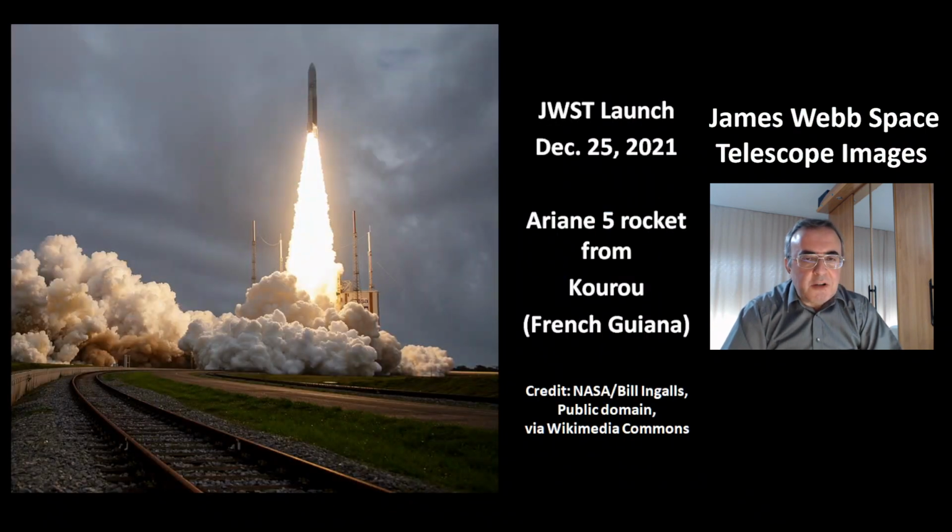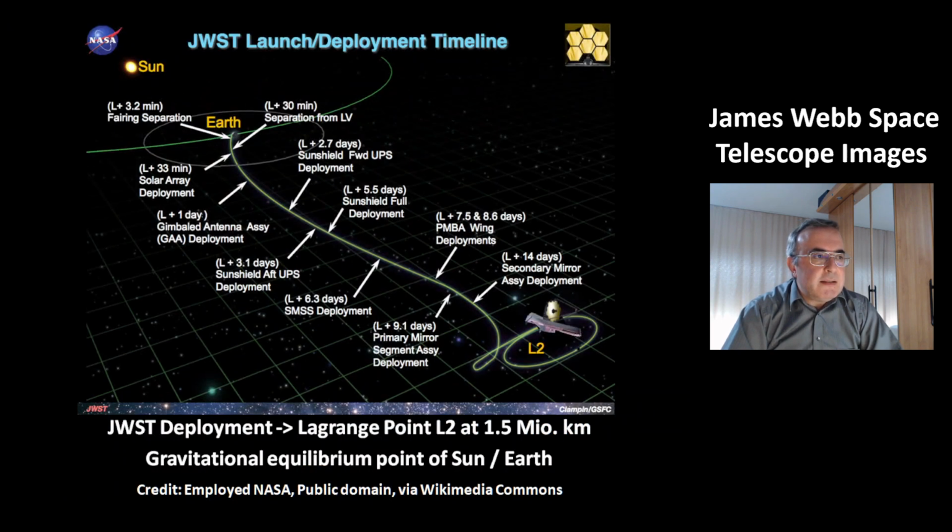The telescope was launched about 1 year ago, on December 25th in 2021, on an Ariane 5 rocket from Kourou, French Guiana. It was deployed to the Lagrange point L2 at 1.5 million kilometers. The Lagrange points are gravitational equilibrium points of the Sun and the Earth.